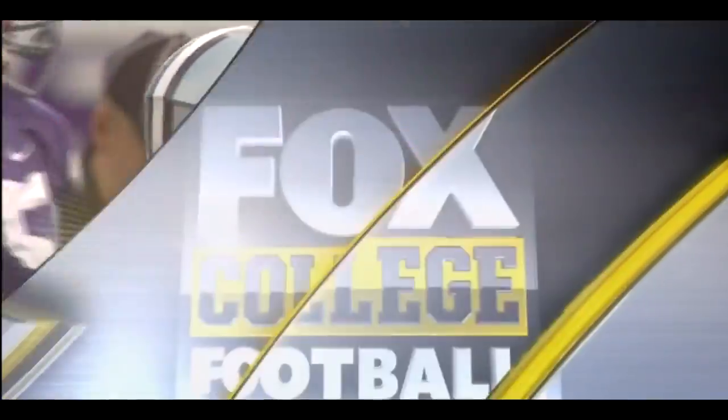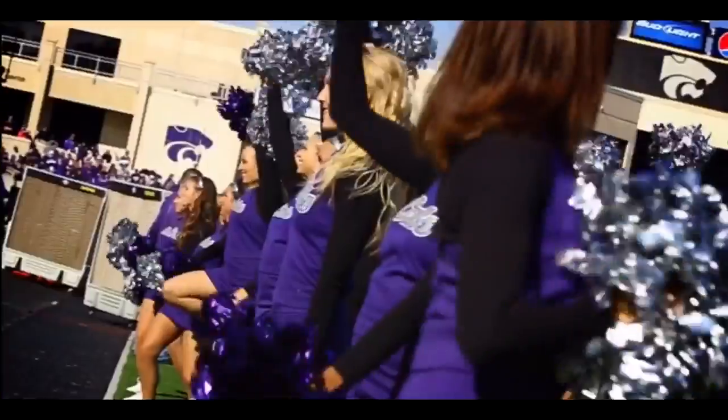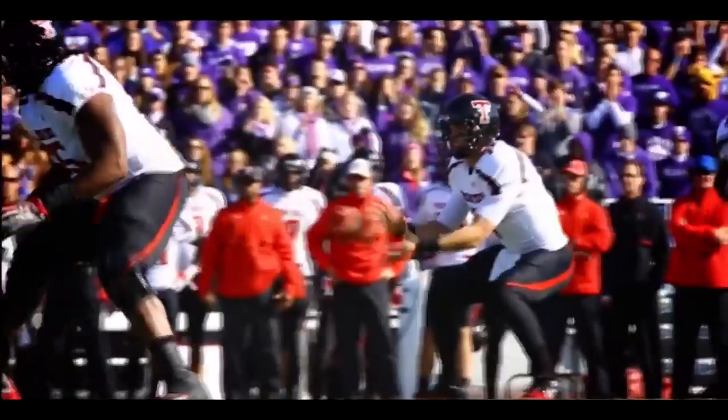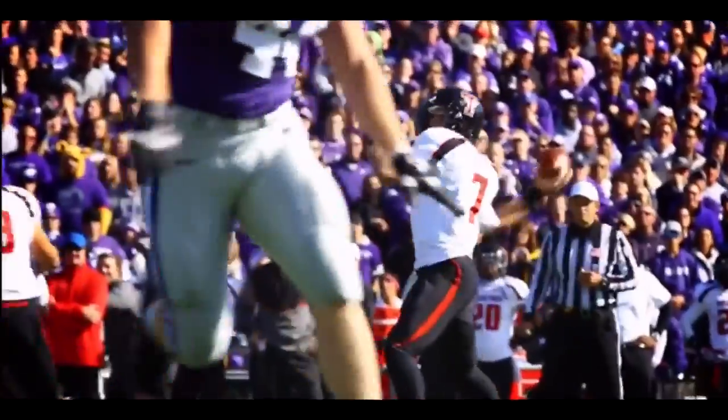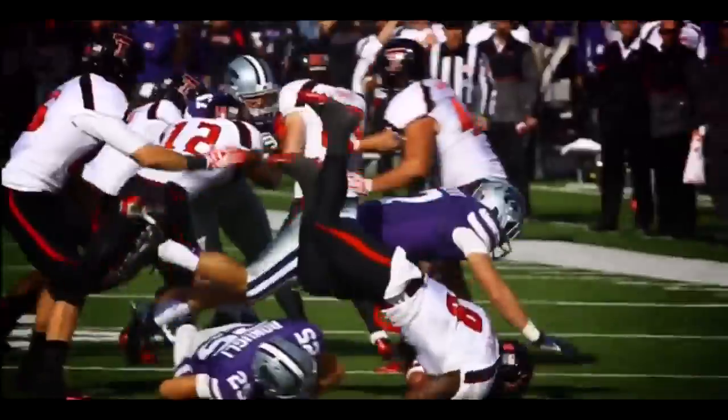And that takes us to the end of the third quarter. Kansas State scoring 21 points in the period, and the Wildcats lead it 34-17, and they have the ball and are driving. Back to Manhattan right after this.